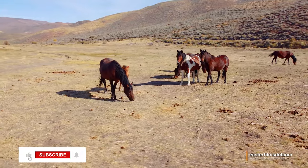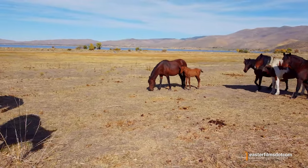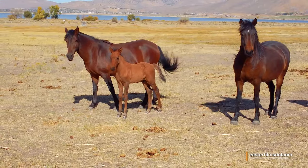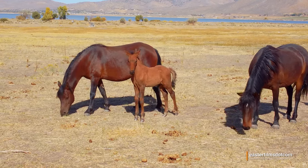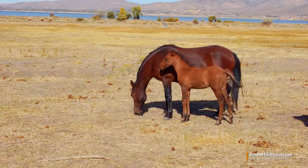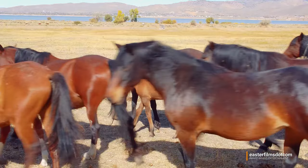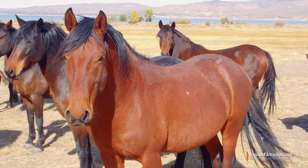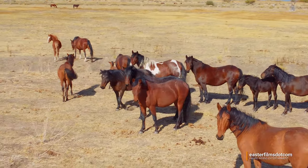Look at that pinto. Now look at that. He's a good-looking horse, he is. Scoot down there and go give him some loving. Now's the time. Go give him some scratching and stuff. And look at his coat. Starting to get his winter coat. Oh, where's everybody going? Well, hello, how are you? Well, that's a good looking crew right there, huh?